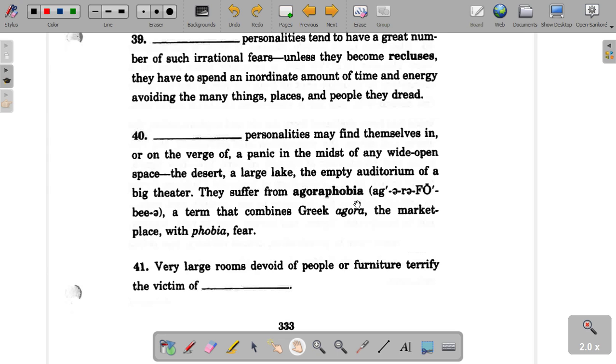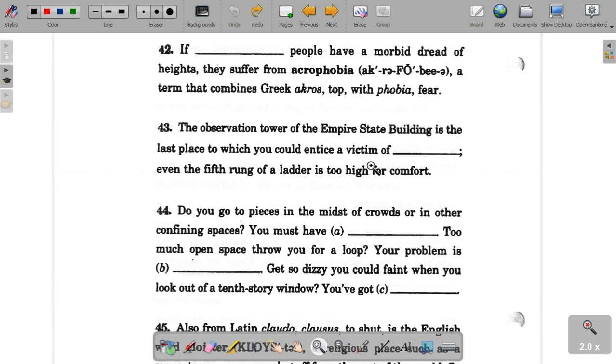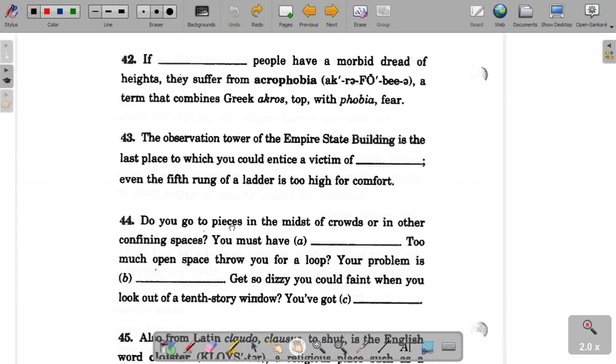So they suffer from agoraphobia, that combines the Greek agora, the marketplace, with phobia. Basically, they don't like large spaces. Very large rooms devoid of people or furniture terrify the victim of agoraphobia. So agoraphobia would be the opposite of what phobia, guys? Claustrophobia. Yes, exactly. It'd be the opposite of claustrophobia because they're afraid of tight spaces. Agoraphobic people are afraid of very large spaces.